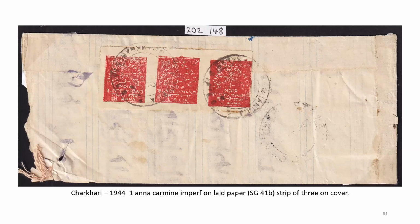And here we have a strip of 3 of the 1-anna carmine, but it's on late paper. Again, that number you see on the very top, 202148, that's the RPSL certificate number. I got to remove some of these when I was scanning.